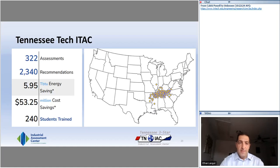More on IEC, we have done 322 assessments so far. We track the number of recommendations we make, the amount of energy saving and cost saving for each assessment, and of course the number of students we trained in this program. These dots represent assessments done in and around Tennessee.